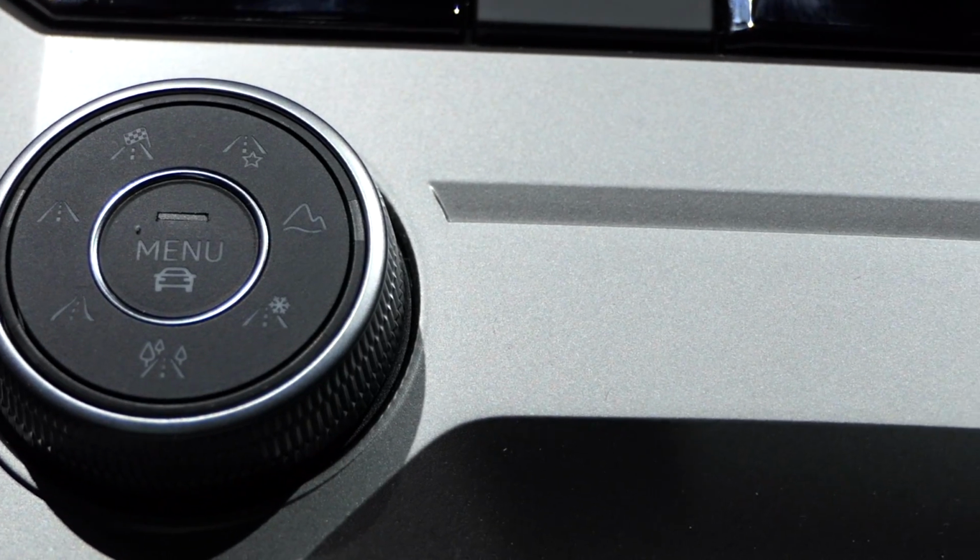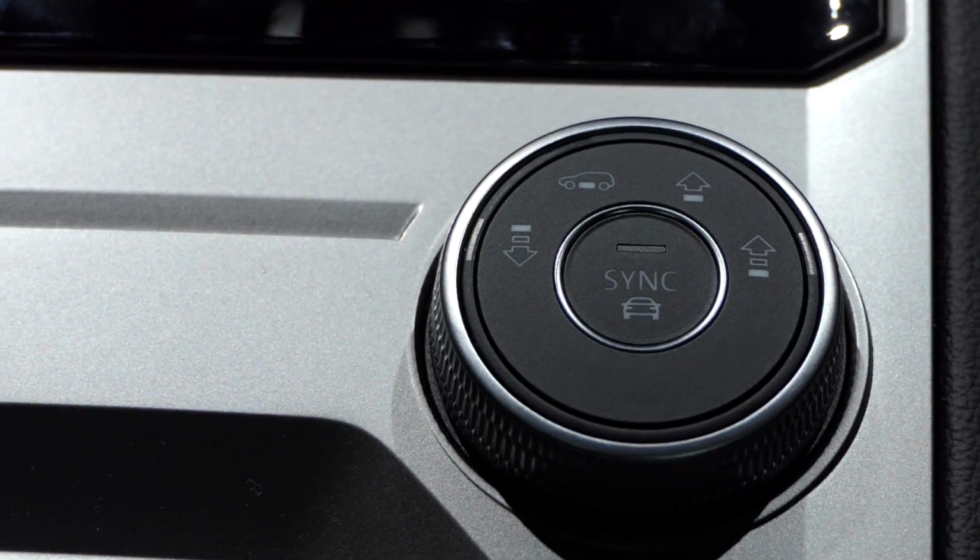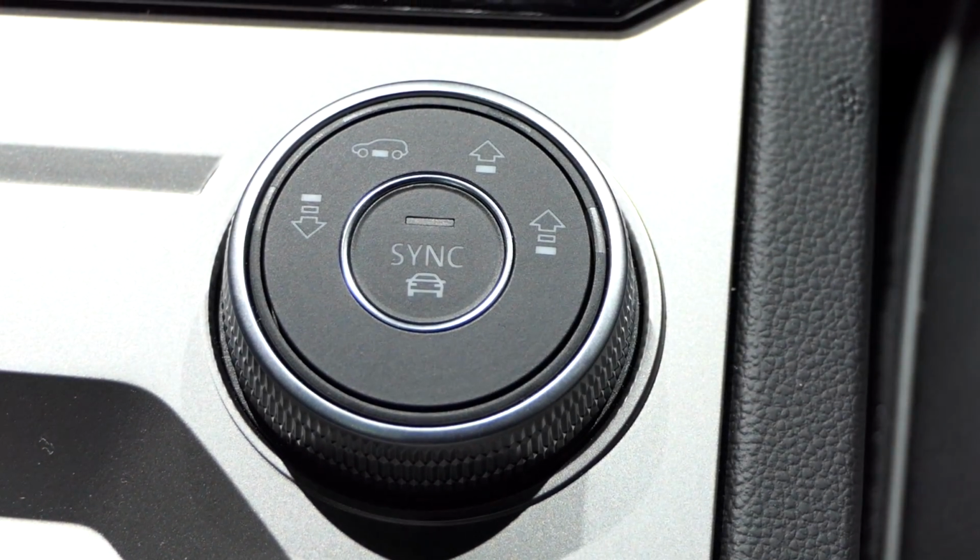There are the driving modes. You also have that when you don't have the air suspension. The V8 always comes with air suspension as standard. You can have an off-road mode here, for example, that puts the car a little bit higher. The right side, if you just want to change the height.